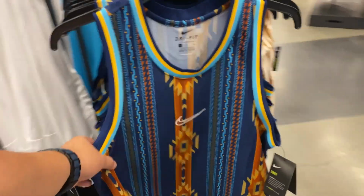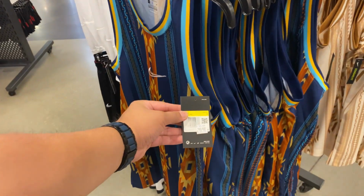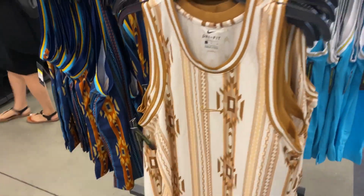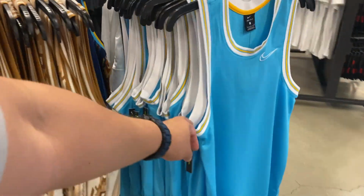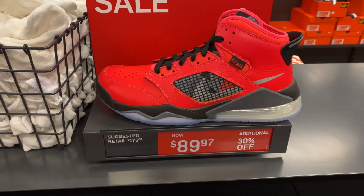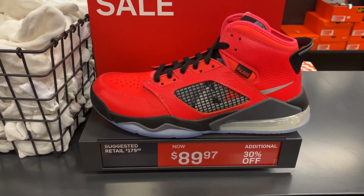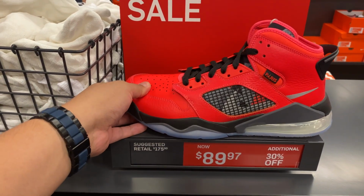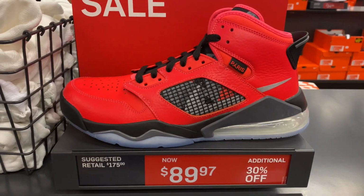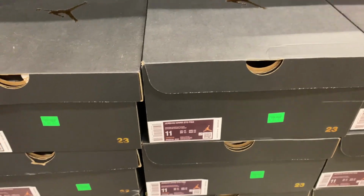They do have jerseys here, $39.99. They have this one, $39.99. And they have these summer jerseys again. If you guys missed on Jordan 4 PSG this morning's drop, we do have them here. It's the Air Max 270 PSG version, $89.99 plus 30%, so it's around 60 bucks.